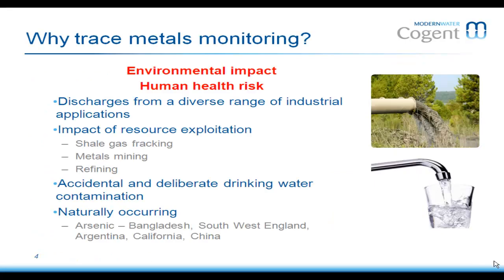Trace metals, of course, are low levels of metals that can be toxic depending on which metals they are and what level they are at. If they are released into local rivers and other water courses, they cause harm to the environment and to local wildlife. If they are present in drinking water, they are a human health risk.